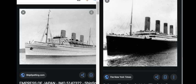Me and Amy were wanting to look up the Japanese Navy, and we've come over looking at these ships. What it is, the Empress of Japan, I know it has three chimneys, looks very, very similar to the Titanic with four chimneys, doesn't it, Amy? Yeah, oh, it does, Karen, yes.